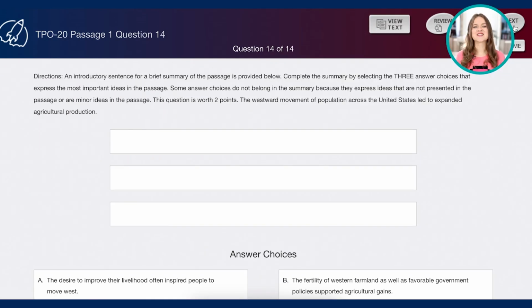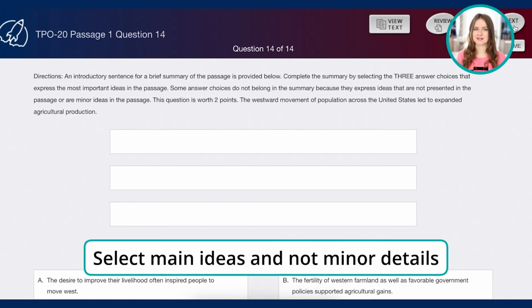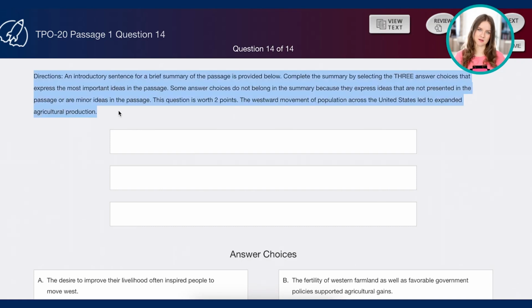Finally, there is the prose summary question. The key to success on this question is to select main ideas and not minor details. Therefore, if you see a sentence that expresses a minor idea, eliminate it immediately because it will never be the correct answer. Also, if the sentence is irrelevant to the introductory sentence given in the instructions, feel free to eliminate it as well. Now back to the question.